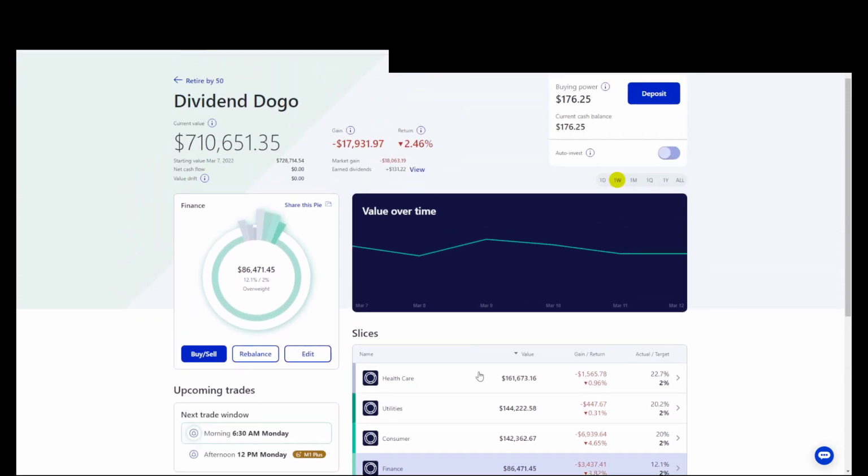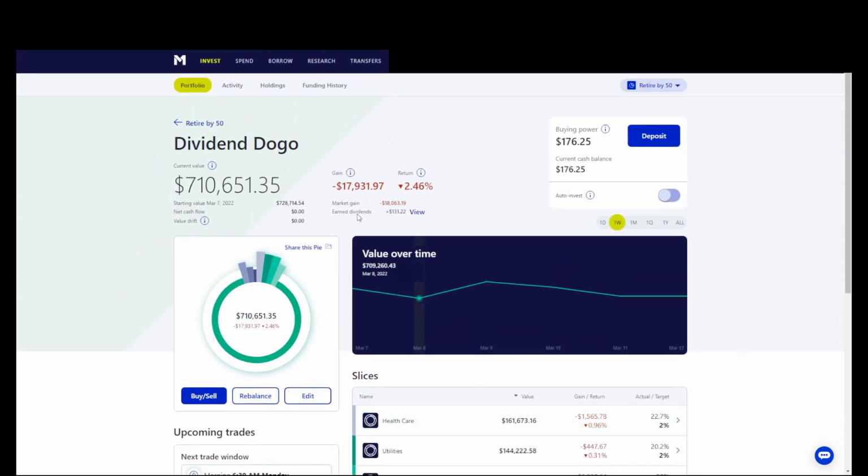And that's kind of how our week went. It was a very red week. It was hard to watch this go down. It was a roller coaster. You can see we started the week off and we were up at 715. We went to 709, then we went right back up to 720, and then 716, 710, and that's where we ended the week.